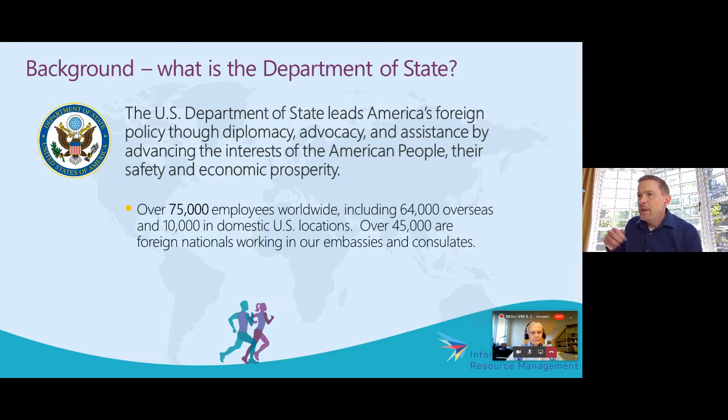So the department, it's not huge by US government agency standards, but it's larger than most companies. We have over 75,000 employees worldwide. About 65,000, close to that, are working at overseas locations, and about 10,000 in offices within the US. And about 45,000 of our employees are foreign nationals of the country in which our foreign post is. So in the case of the UK, UK citizens or third country nationals who are in the country.